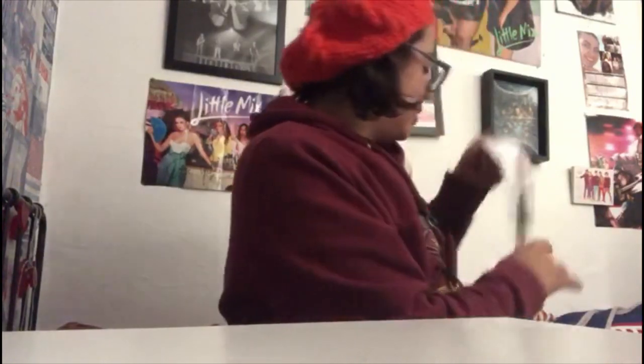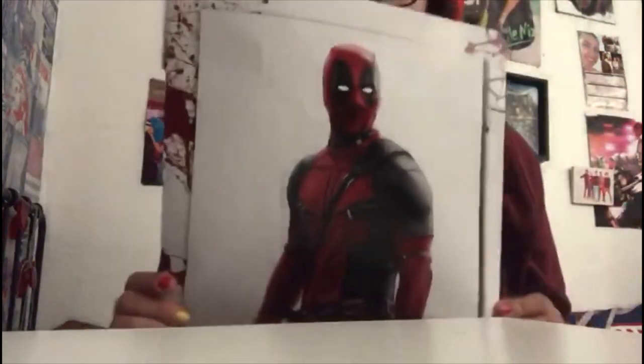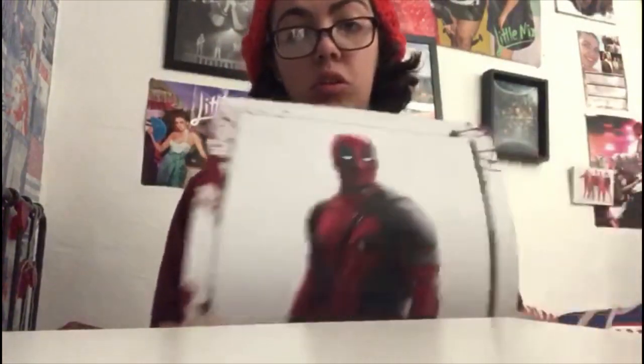The second one is this poster of Deadpool. This is such an amazing poster. Well done for this person who just designed this. Congratulations, such an amazing artwork. So yeah, that is so cool, Deadpool.